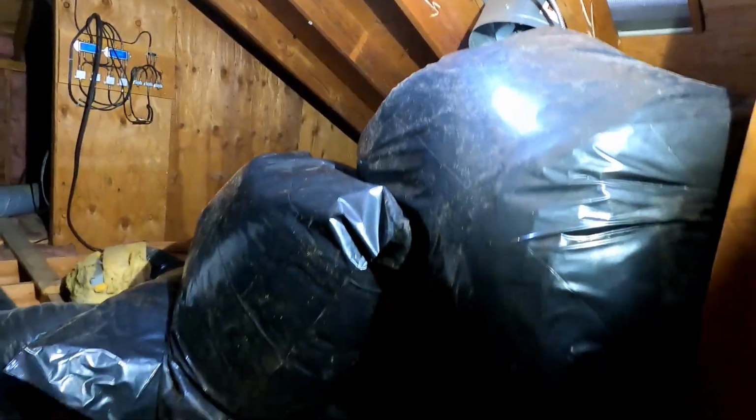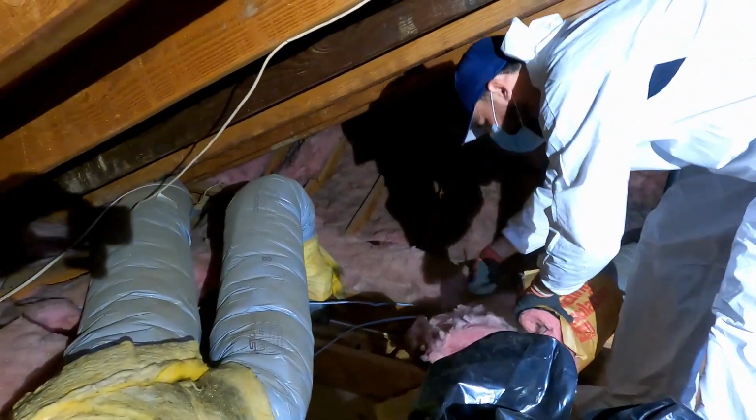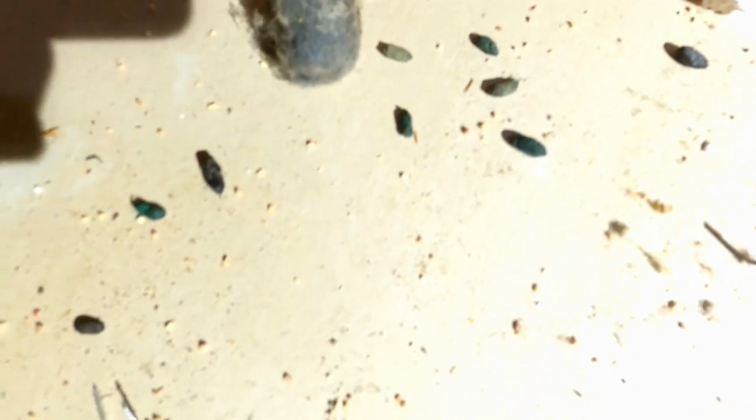See all the insulation that we're bagging up. Once all the insulation is removed, then we're going to begin to go back there. Sal's room is, and check those areas here. You can see we're already exposing more rodent infestation and feces.